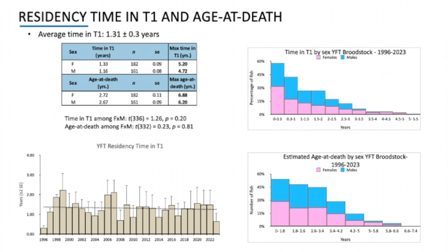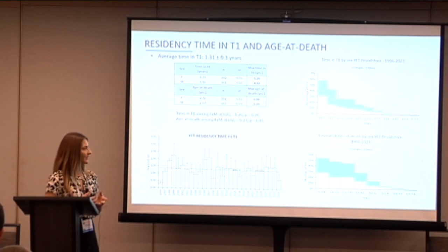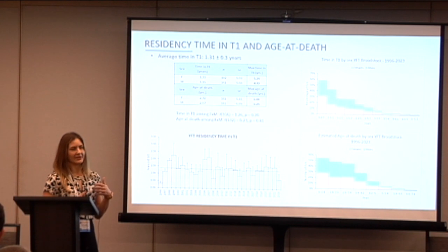There were no differences among females and males in time in Tank 1 or age at death, but we can see in the histograms that most of the fish that lived longer than 3 years in Tank 1 or that had more than 4.2 years at death were females, which is also different from a common theory that the stock assessment of yellowfin tuna has, which defends that the females have a shorter lifespan than males.